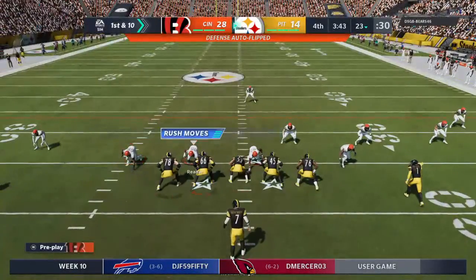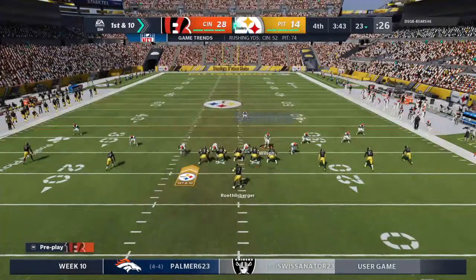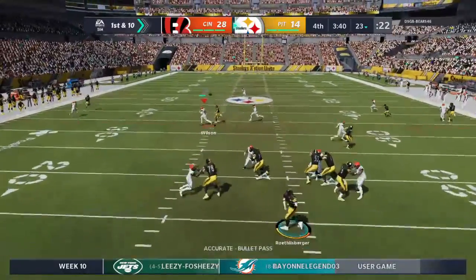The Steeler offense here about ready for their next drive. We'll see if they can band back together after the pick six. It hurt badly, but still within striking distance. A two-score game with a good chunk of time on the clock.